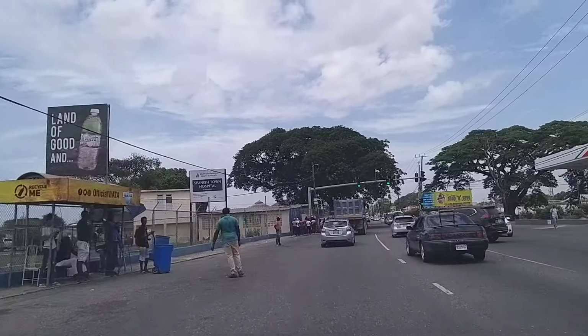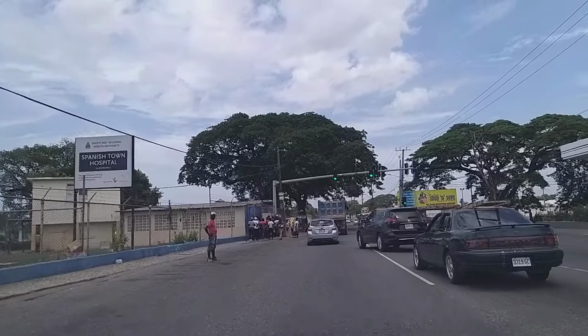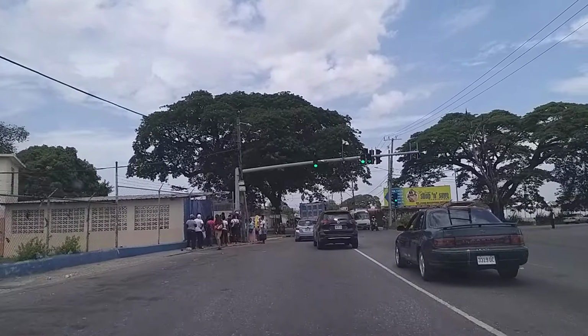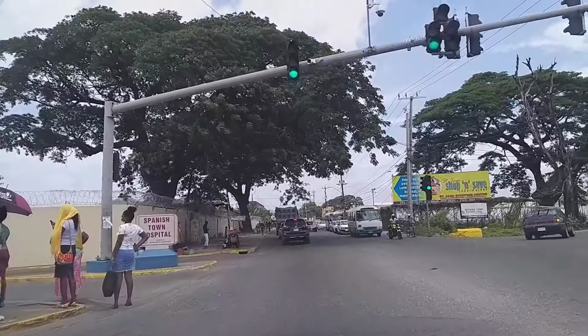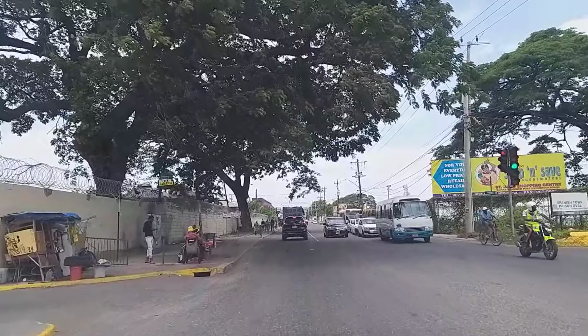We're passing the Spanish Town Hospital, and yes, we're in Spanish Town. I'm doing a drive through the Spanish Town area, just showing you guys what's happening around the place.